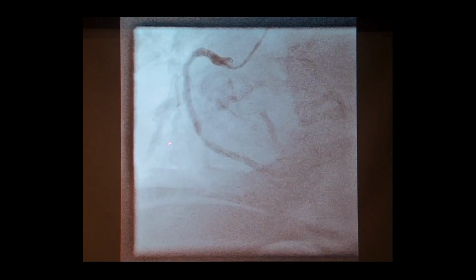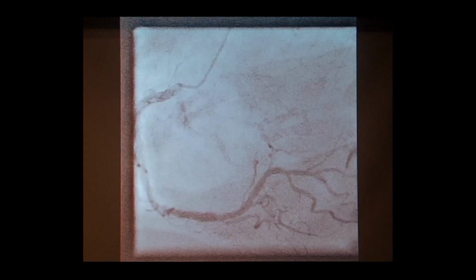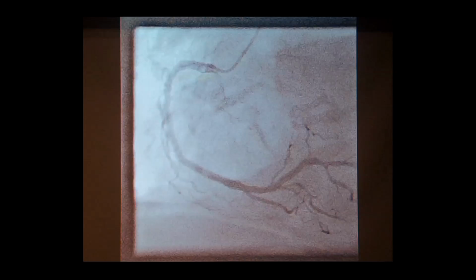This is a relatively young male in his 60s who came with acute chest pain. And the EKG readings had shown an acute, what we call myocardial infarction, which is a technical name for what is normally known as a heart attack in public parlance. And looking at the EKG, almost always we can predict which artery is blocked.